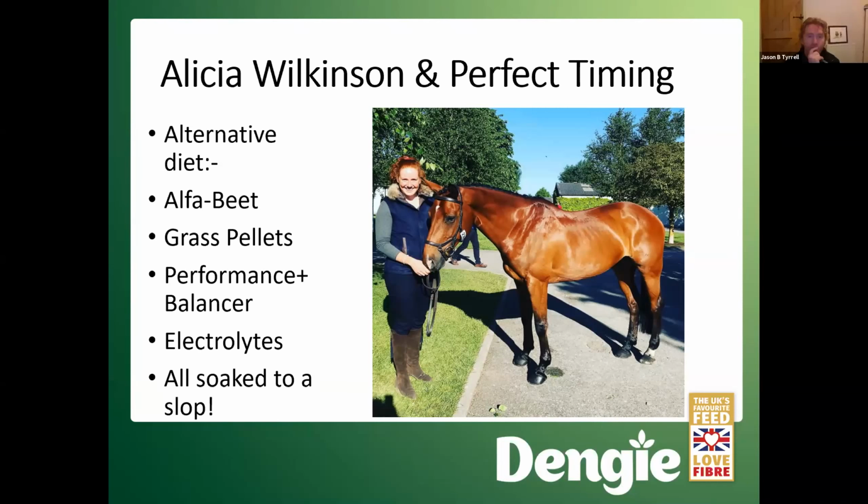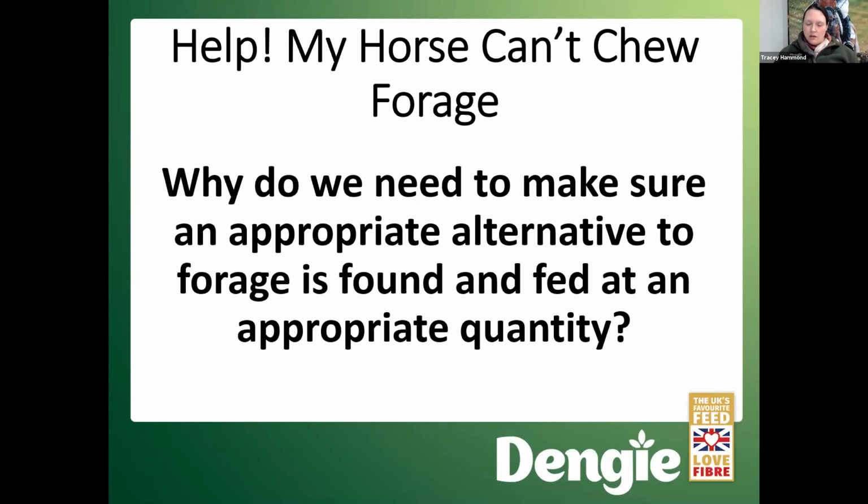And this is a great study that we love to share, just from the point of view that this is a horse that's competing at a serious level on an entirely fibre-based ration, and one that is actually soaked as well. So it is possible to feed any horse and continue to keep them well. So as I say, from the point of view of needing to change your bucket feed, that's really, really easy. But where most people tend to go into much more of a panic is if they can no longer, or their horse can no longer chew their forage ration.